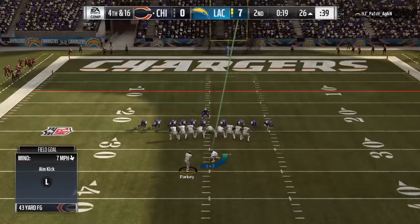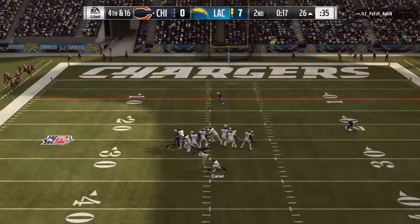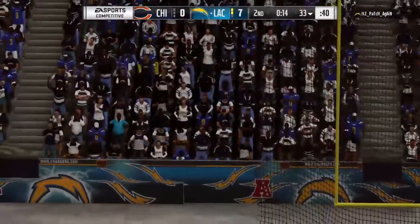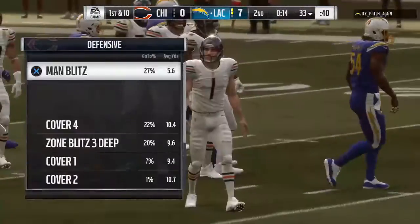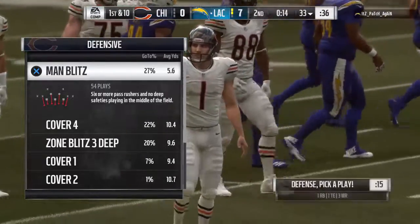Now Cody Parkey out to try the field goal. From the left hash mark, this a 43-yard attempt. And Parkey not able to convert. This is no good. Wide to the left, and this score will stay right where it is. So an empty possession there. What do you think went wrong, Charles?